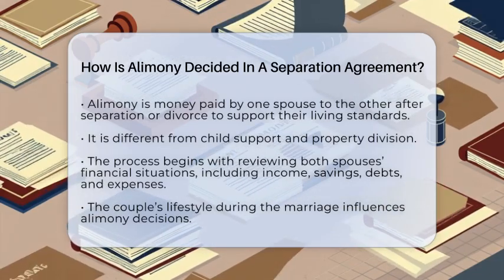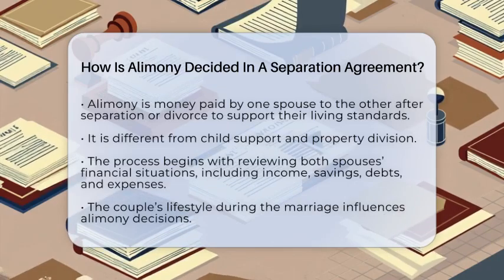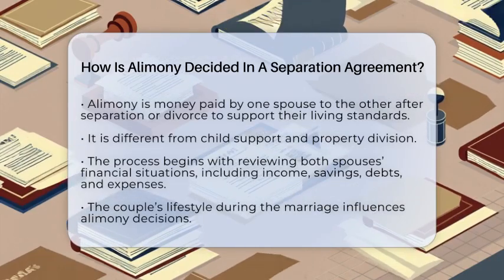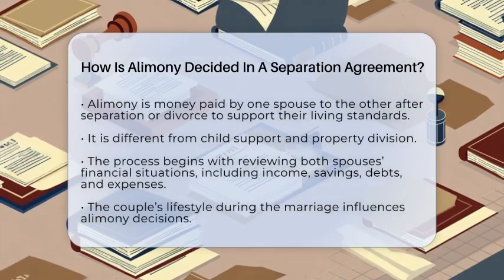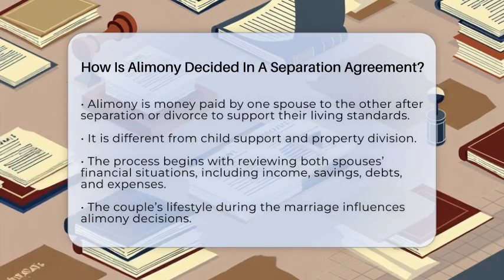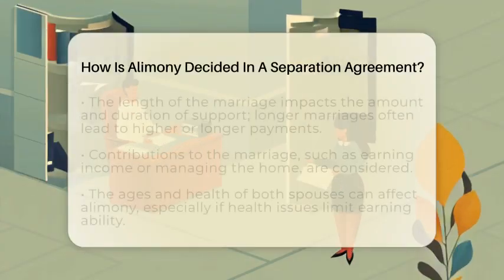Let's break it down. Alimony, also called spousal support or maintenance, is money paid by one spouse to the other after separation or divorce. It helps the recipient maintain a similar standard of living they had during the marriage. It's different from child support or dividing property. The process starts with looking at both spouses' financial situations. This means checking incomes, savings, investments, debts, and expenses. The goal is to see what each person earns and what they need to live comfortably.